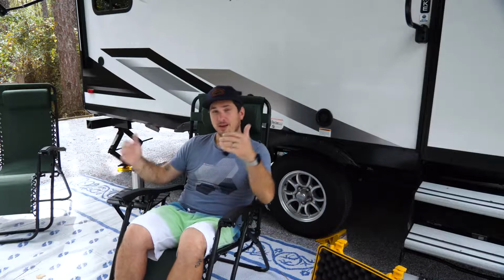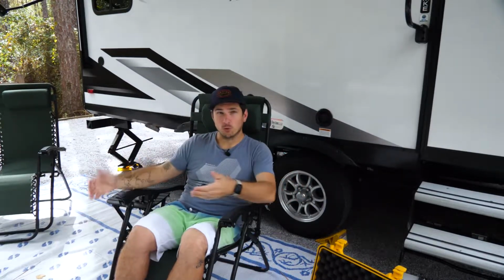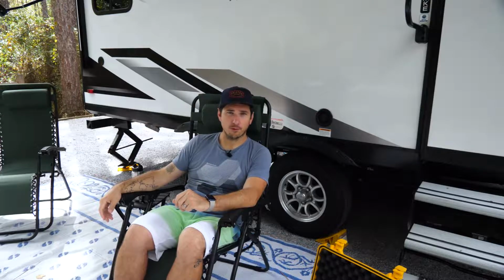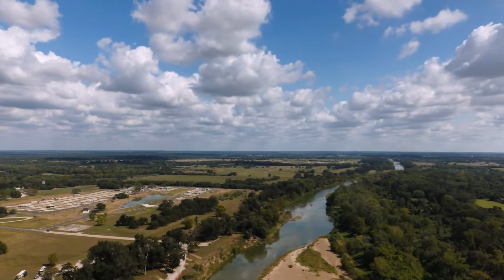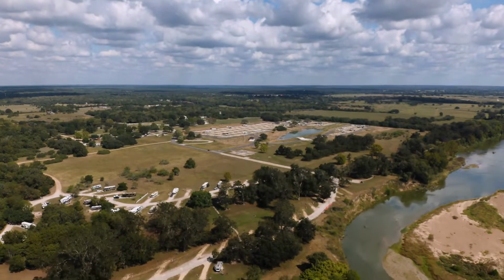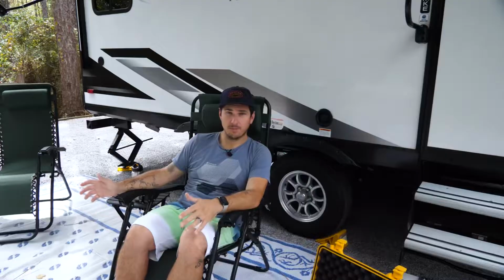If you're the type of RVer that just uses their RV as a hotel room substitute and wants to go explore the city every day, then this place may not be right for you. But if you enjoy a little seclusion, some peace and quiet, and some nature, and still want to be able to hit either Austin or Houston within about an hour drive, then it might be great for you.